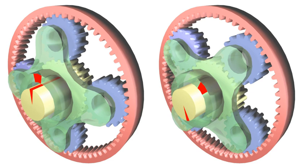The overall gear ratio of a simple planetary gear set can be calculated using the following two equations, representing the Sun-planet and planet-ring interactions respectively. N_S ω_S + N_P ω_P − (N_S + N_P) ω_C = 0. N_R ω_R − N_P ω_P − (N_R − N_P) ω_C = 0.